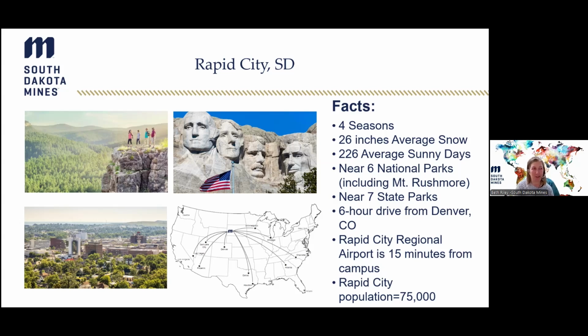We're also usually very sunny, but today it's not too sunny. We actually have one of our rainy days, which is great for us because it hasn't been raining here for a while, and we definitely need some moisture.